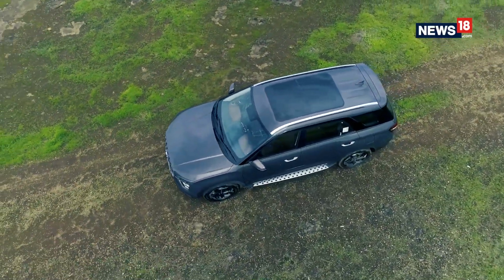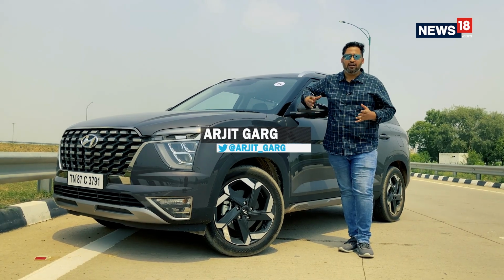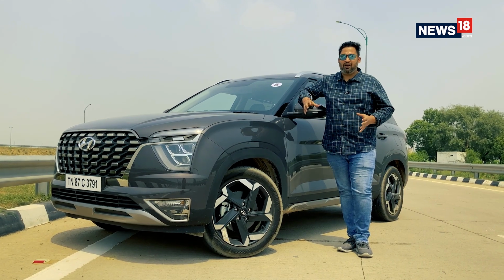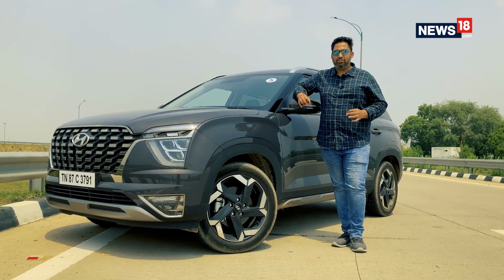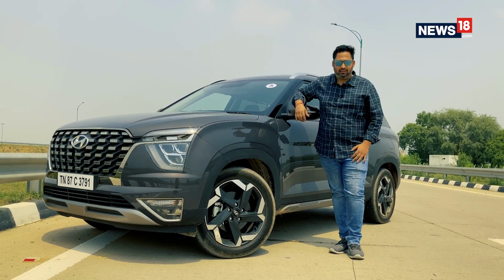Not more than 5 years ago, Hyundai changed the landscape of the sub 15 lakh SUV market by launching the Creta mid-size SUV. Fast forward to 2021 and Hyundai is now aiming at the sub 20 lakh market by launching a 6 and 7 seater SUV. Meet the Hyundai Alcazar.